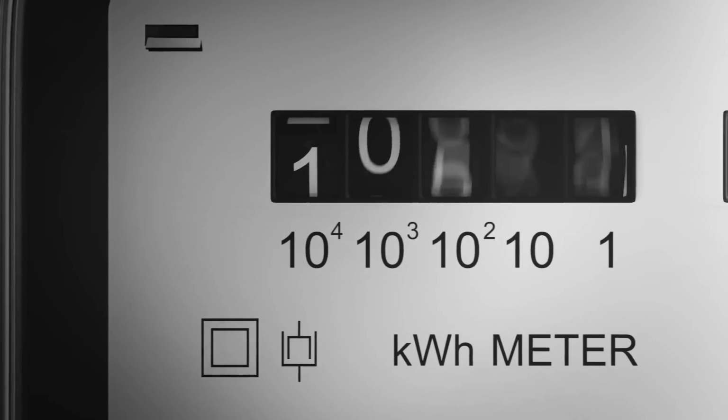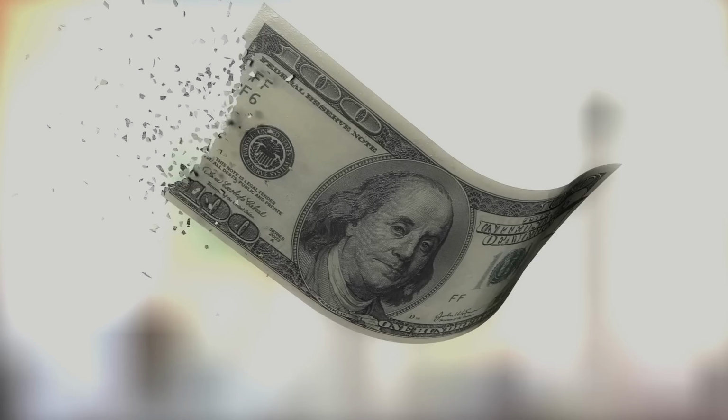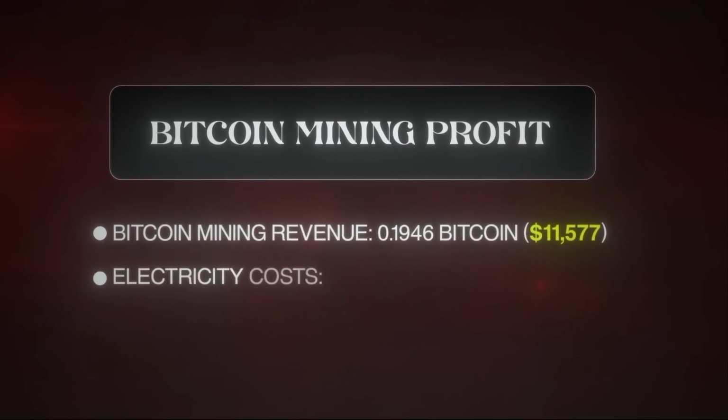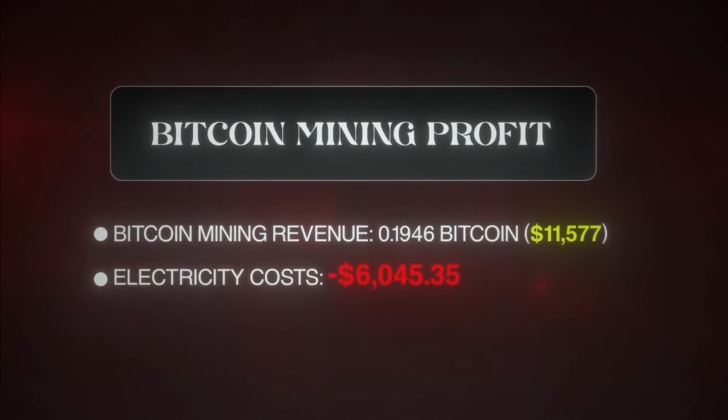But if you guys know anything about Bitcoin mining, you know electricity costs eat into your profit quite a lot. I'm happy to say I haven't had to sell any of my Bitcoin to pay for electricity costs, because doing that can really eat into your profit if the price of Bitcoin appreciates. So out of my personal money, I've spent a whopping $6,045.35 on electricity costs, which is kind of crazy to think about.